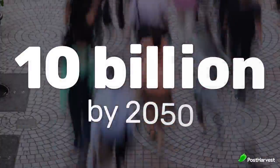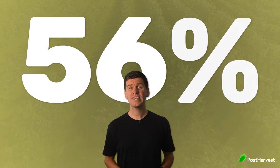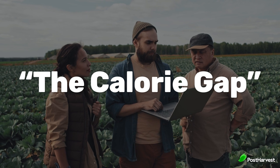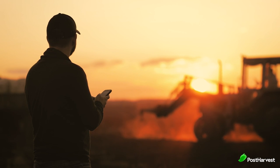The world's global population is currently forecasted to reach 10 billion by the year 2050. With this increase, the population growth will directly affect the demand for food, which means we would need roughly 56% more food supply than we are currently producing. If this lack of food supply, also known as the calorie gap, between the current amount of food production and forecasted demand isn't met, there will be some serious repercussions.